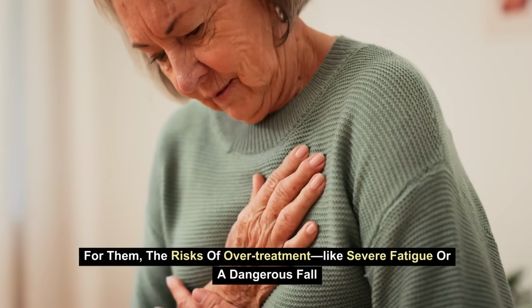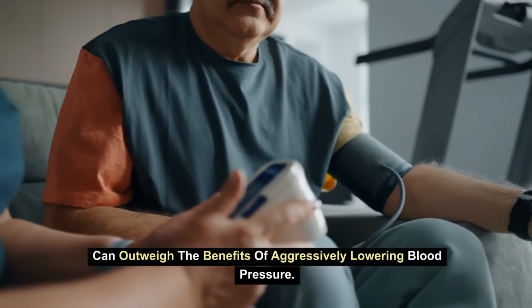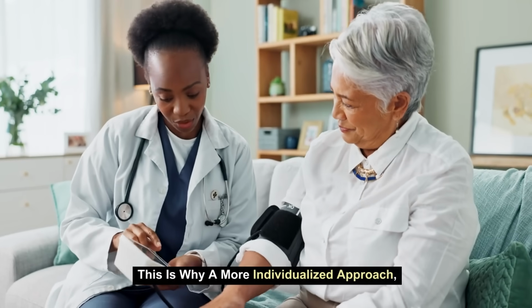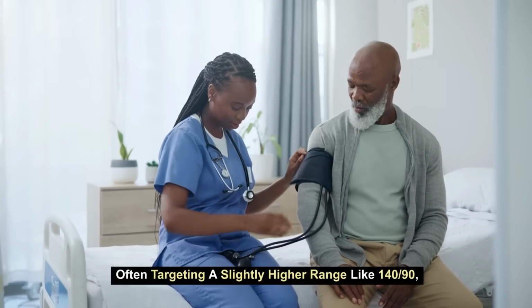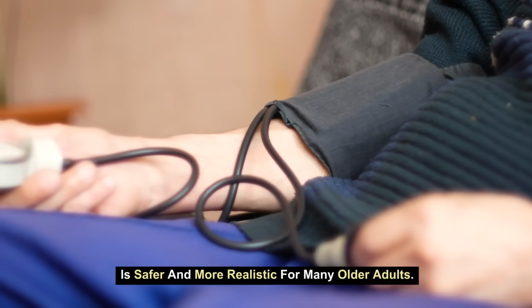For them, the risks of overtreatment, like severe fatigue or a dangerous fall, can outweigh the benefits of aggressively lowering blood pressure. This is why a more individualized approach, often targeting a slightly higher range like 140/90, is safer and more realistic for many older adults.